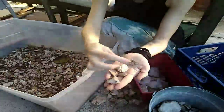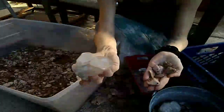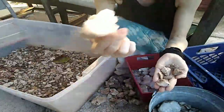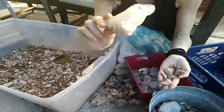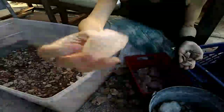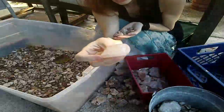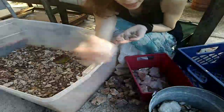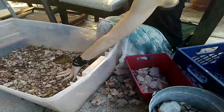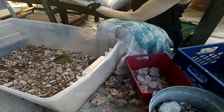This was a quartz mine, so a lot of what I'm looking for is stuff like this. Isn't that great? This I found, not this trip, but one of the other trips in a bucket. A lot of times you'll just find pieces like this. This is kind of cloudy, so it's not a valuable piece, but I like them. I think they're fun.